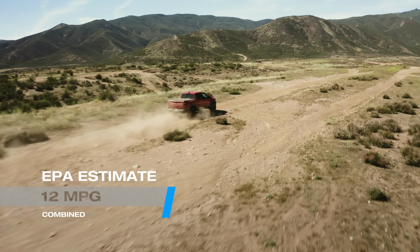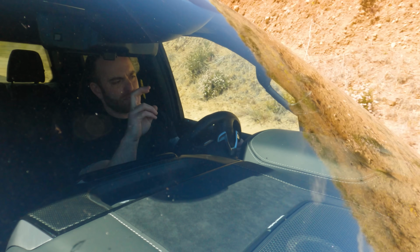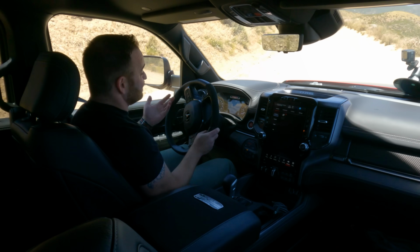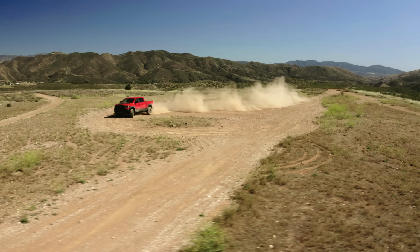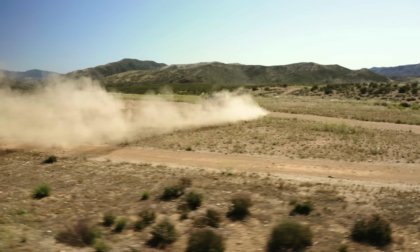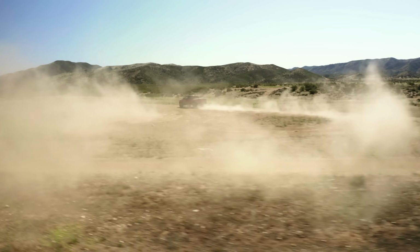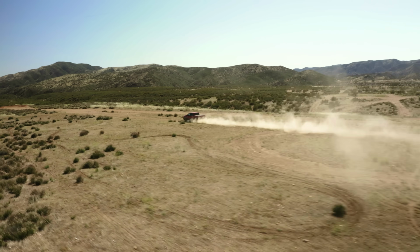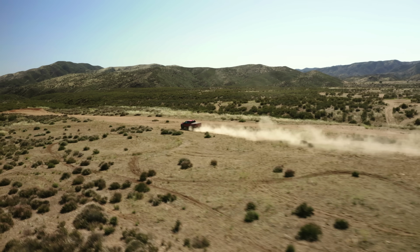Thankfully, you can knock stuff off. Like, for example, this one's got the level 2 TRX equipment group. I wouldn't opt for that. It's 8 grand. It'll save you a lot up front if you decide to go without some of the nice interior panels. That price aside though, if you decide you want something to get into the outer reaches of wilderness, the TRX will definitely fit the bill.